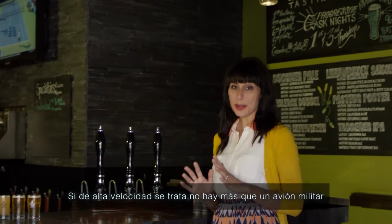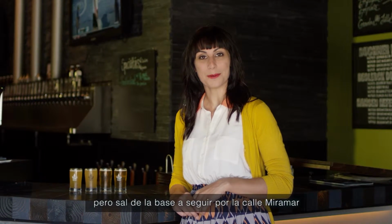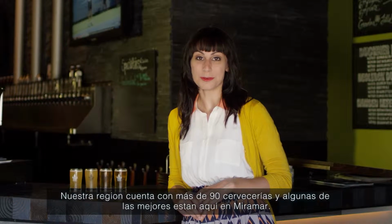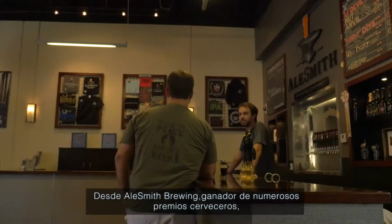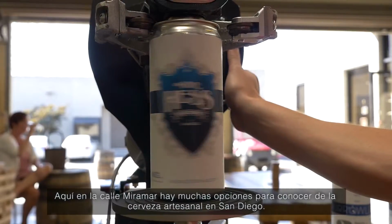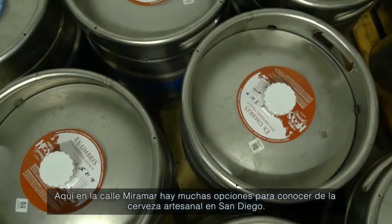It doesn't get much more high performance than military aircraft, but head off base and down Miramar Road and you'll find another San Diego top performer, craft beer. The region boasts more than 90 breweries, and you'll find some of the best right here in Miramar. From AleSmith Brewing, winner of numerous awards, to Mike Hess Brewing Company, which began in 2004 as the country's first nano brewery. There are many options to taste the art of craft beer in San Diego along Miramar Road.